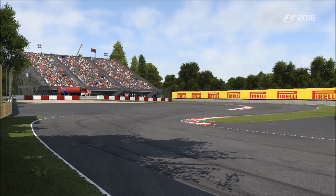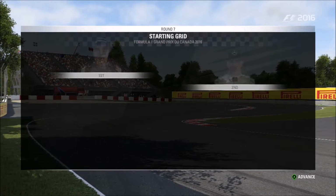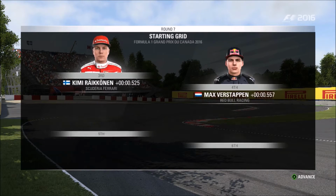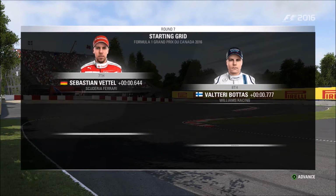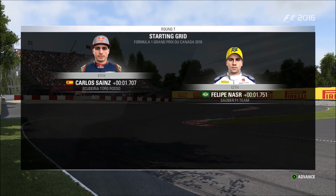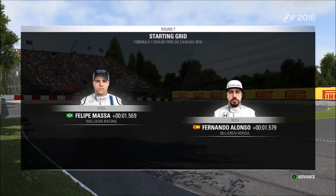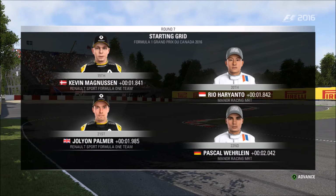We're almost ready to go then, and this is what the starting grid looks like for today's race. It's Force India in pole position then, and it's Lewis Hamilton alongside. Looking down the rest of the grid, we have Raikkonen, Verstappen, Nico Rosberg, and Ricciardo, Vettel, Bottas, Perez, and Daniel Kvyat. Sainz, Nasr, Marcus Ericsson, and Grosjean, Button, Gutierrez, Felipe Massa, and Fernando Alonso, Magnussen, and Haryanto, Jolyon Palmer, and Pascal Wehrlein completes the grid.